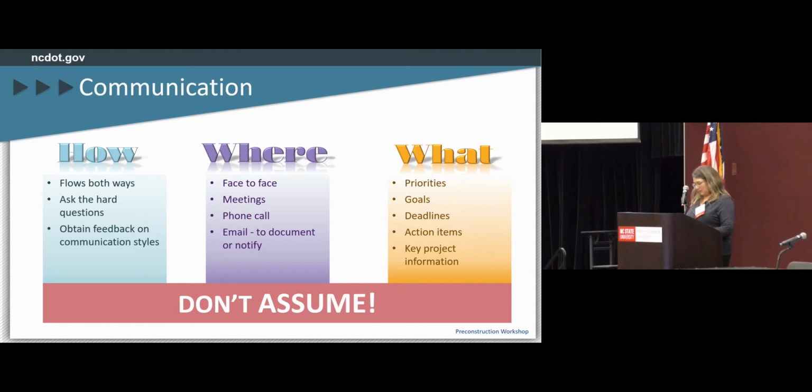Work to find a style that's comfortable, and then ask for feedback. Is this working? Can we make adjustments to our meetings to be more effective? And always constantly strive to try to improve. So the where of communication and ways we have communicated have changed drastically in the past few years. I mean, we've spent more time on Teams meetings than I think any of us would ever imagine. And it's important to remember that face-to-face interactions do exist, and they are very beneficial and sometimes the best method of communication.